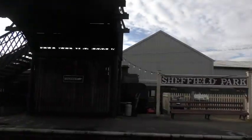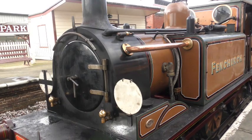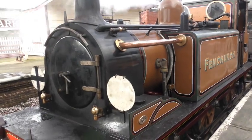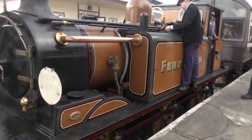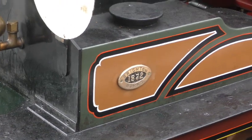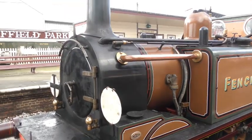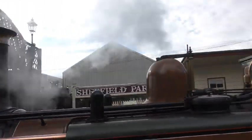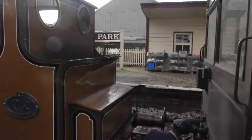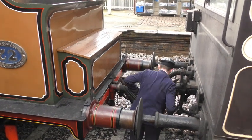What a beauty this engine is. Built at Brighton Works in 1872. Beautiful. Small but beautiful. Oh look, so many people piling off the train. Yeah, it got a lot busier at East Grinstead.